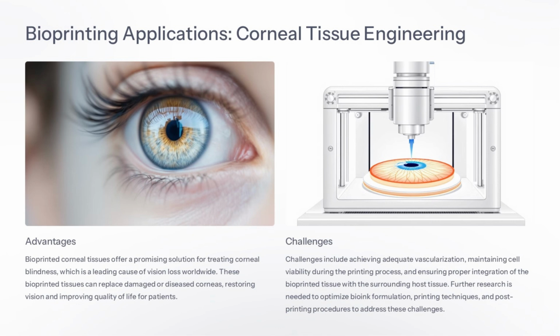Bioprinted corneal tissues offer a promising solution to replace damaged or diseased corneas and restore vision. Key advantages include the ability to create customized tissue grafts that can integrate with the patient's own tissue. However, there are still some technical challenges that need to be addressed, such as ensuring adequate vascularization of the bioprinted tissue, maintaining cell viability during the printing process, achieving proper integration between the bioprinted tissue and the surrounding host tissue.